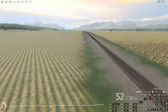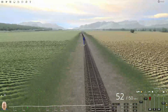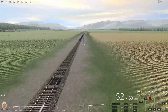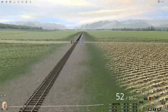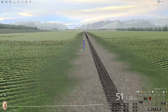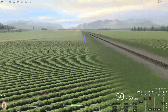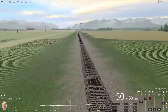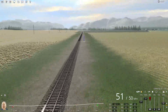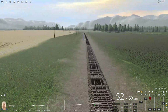Kind of reminds me of another route that I was using for a while, called the Bear Creek and South Jackson. The eastern end of that route is very hilly like this. It's called the roller coaster section because it's very up and down and up and down and up and down. And then you get to the mountains and it's a 2% grade all the way to the top.